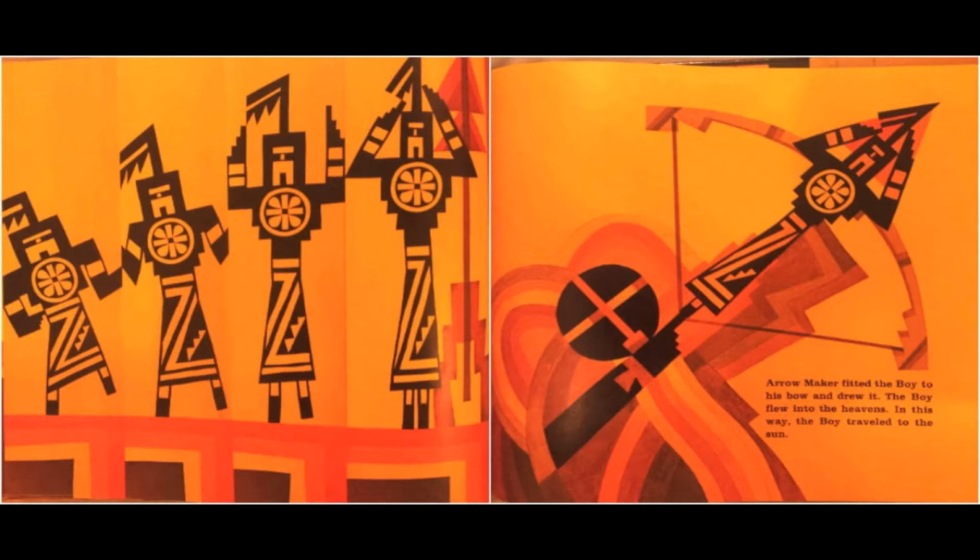And one individual who reviewed the book, Arrow to the Sun, in a professional journal, said, "You're basically paying for some of the most gorgeous colors ever put in a children's book. The colors of the Southwest, with the shades of orange and yellow predominating. This could win prizes." And that was actually written by Cole.